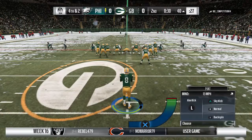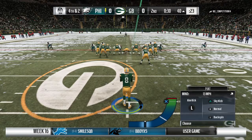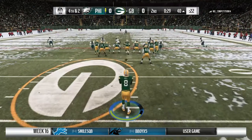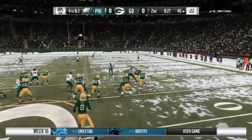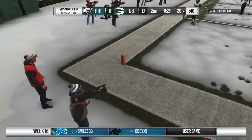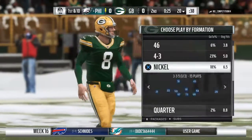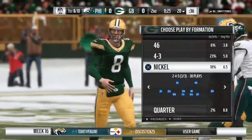On now is the Packers punter as he's on here to punt it away. And he puts a little something extra into this one, by far his best of the night. And he couldn't get it to check up. That kicks all the way into the end zone for a touchback. The Eagles offense now, they head back on the field.